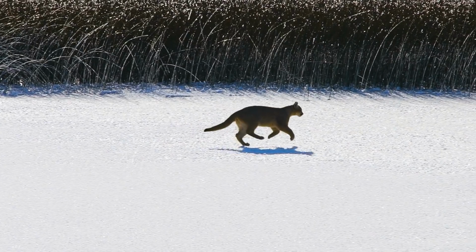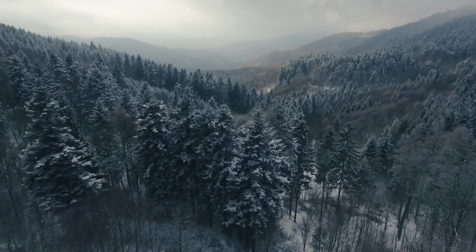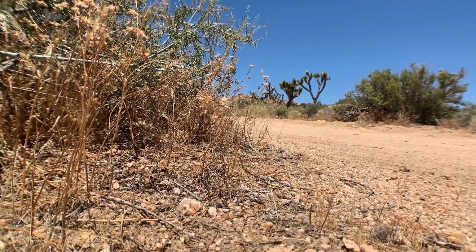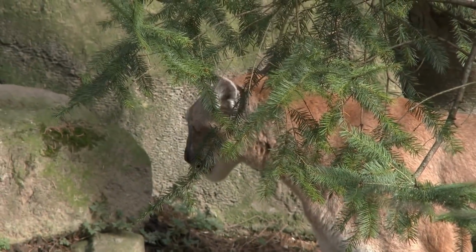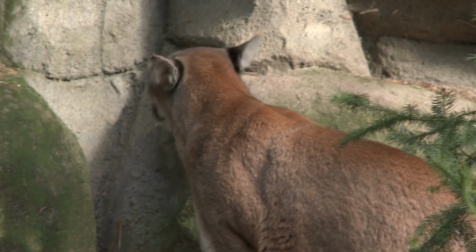Cougars live in a wide variety of environments, including montane coniferous forests, grassland, swamps, lowland tropical forests, dry brush country, and any other areas that offer adequate cover and prey. They use dense vegetation, rocky crevices, and caves for shelter.